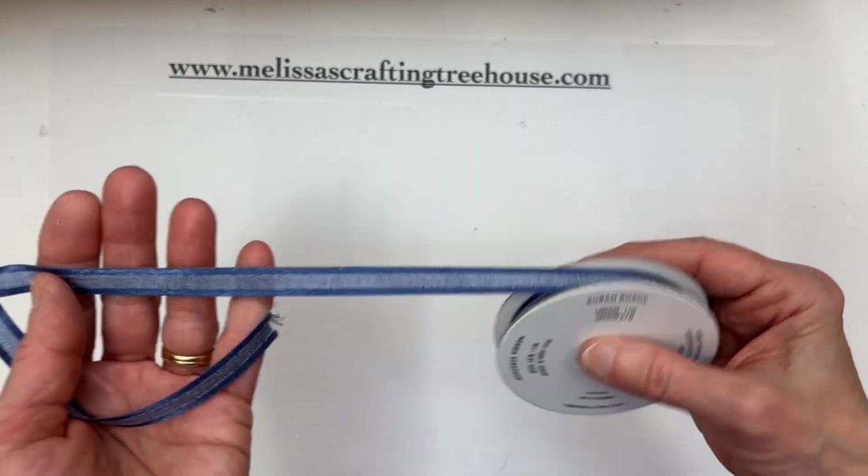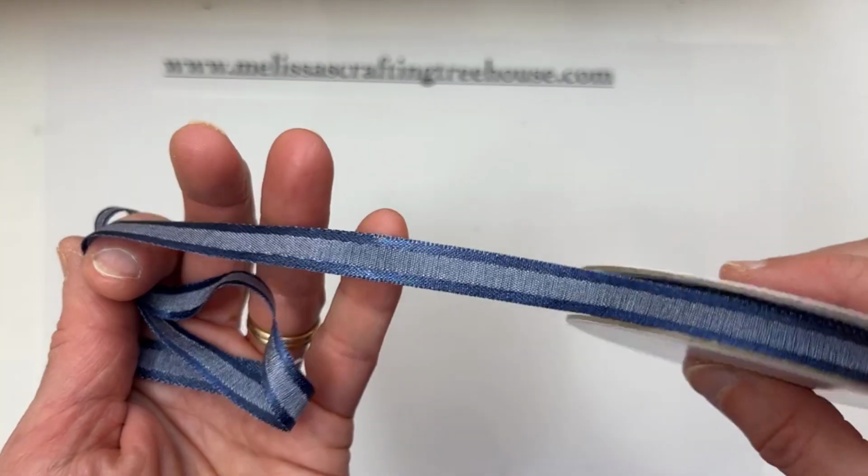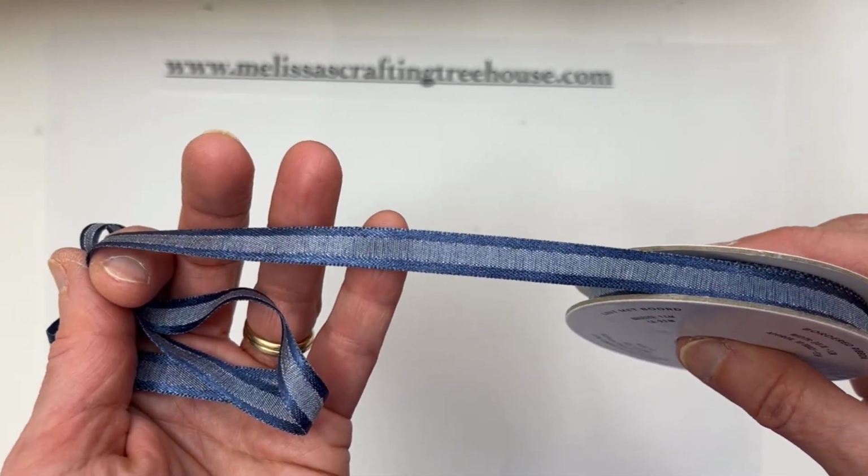This was my prize patrol winning. Isn't this beautiful? It's Night of Navy ribbon, and it's got this really pretty shimmer to it. Just love it. You have the pattern for the lantern, Kimmy. I'm going to have to make that.